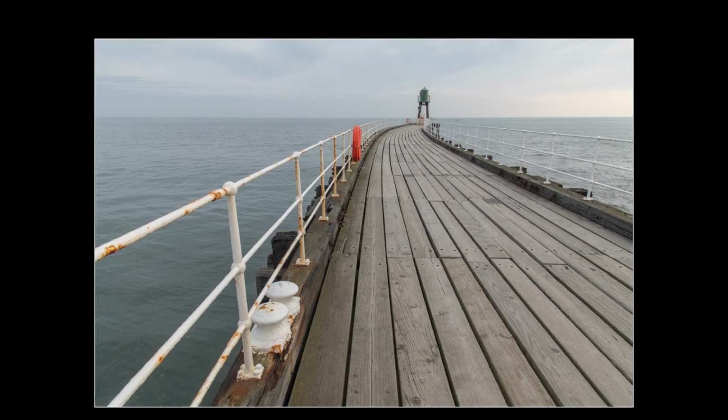So one thing that you can do to improve your shots is to take photographs from different heights. Now, to demonstrate that, what I've done is I've taken 3 shots from 3 different positions, high, medium and low, on this pier extension looking back towards the lighthouse. The first shot was taken from eye level with the camera on top of the tripod with the legs fully extended. Now I didn't like this because it looked very ordinary.